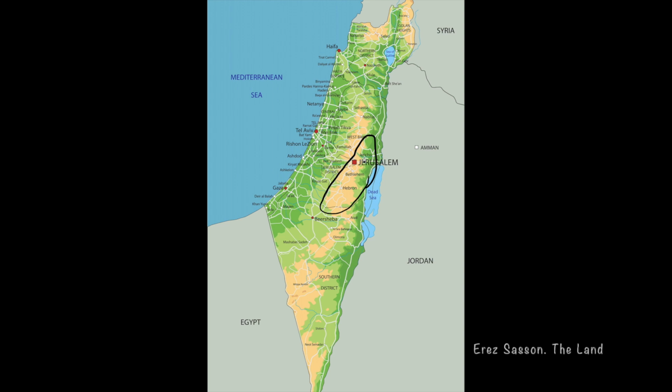Judea holds three main cities. Of course, the first and biggest city in Israel, Jerusalem, the holiest city in the world for both Jews and Christians. One of the four holiest cities for the Jewish people. Southern to Jerusalem we have Bethlehem, and southern to Bethlehem we have Hebron.